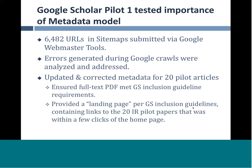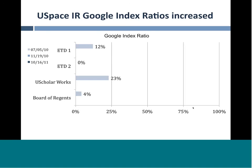Particularly, they have guidelines around how they want the PDF. They want a single file, OCR, full text, that is less than 5 megabytes. So we had some work to do there. They have to be able to find it from the home page and so forth. So we made those changes, or our understanding of those changes, in the first pilot. And again, this is where we started with our baseline.